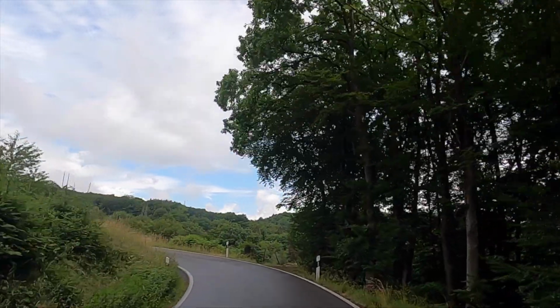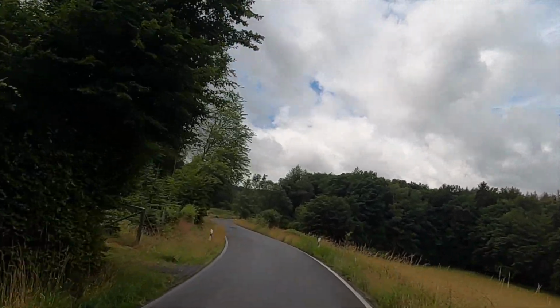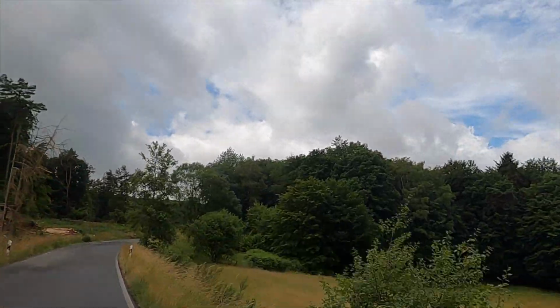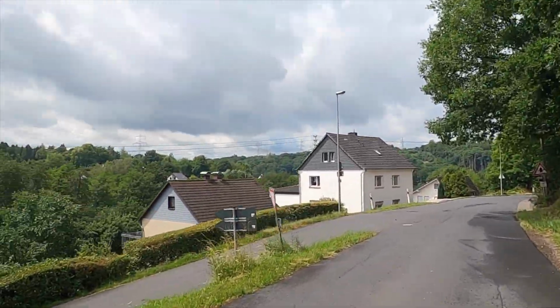Okay, the weather's dried up a good bit. Unfortunately, the road hasn't yet. Oh, it's getting better. Still, the view looks nice. Oh, and now the road's drying up too. That's good. Ooh, sharp left turn coming up.